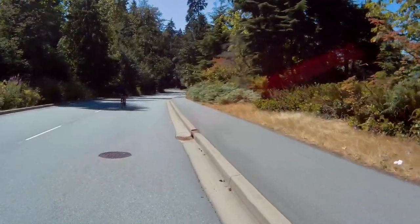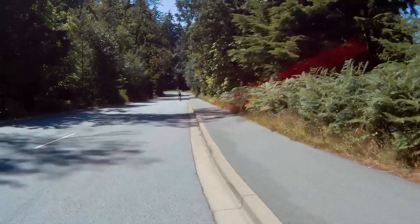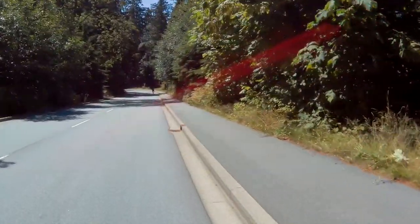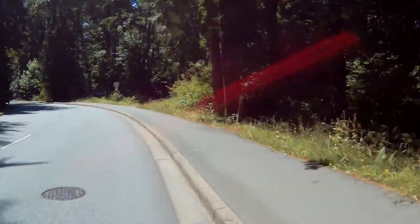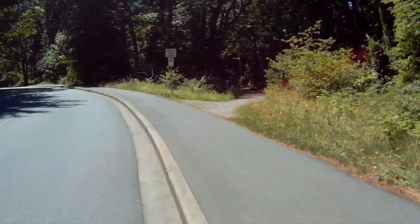Woof, that guy is clocking some good speed. I'm trying to stay relatively slow here so that I don't miss my turn off, which actually is quite easy to miss if you're not paying attention here. So I am looking for a sign pointing to Siwash Rock on the right side of the road. And there it is, that's our turn off.